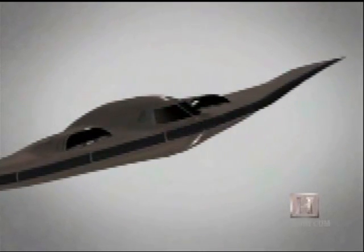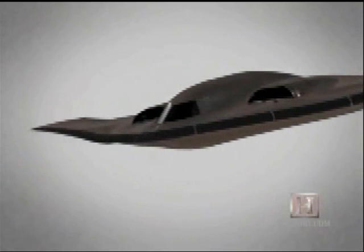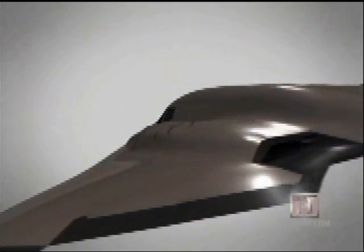The B-2 is coated with special RAM, radar-absorbent materials, such as carbon fiber composites and top-secret reflective paint that further reduces its detection from the enemy. Finally, its electronic countermeasures, such as jamming an enemy's radar, make this aircraft almost undetectable. In fact, the B-2's radar cross-section is 1,000 times less than that of the B-52.